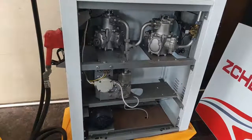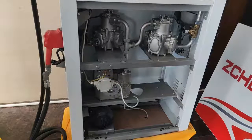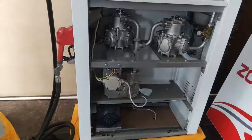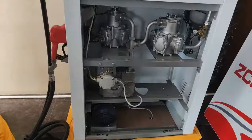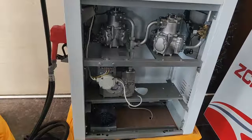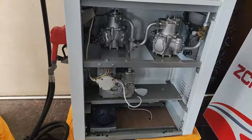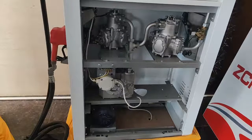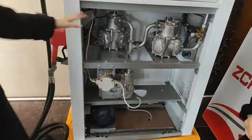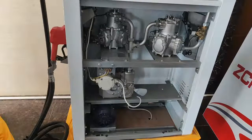Here we can see this one just has one motor, one pump, and two flow meters. These two flow meters can work at the same time, but they share the same pump. So this one is for one oil product. When the two nozzles work at the same time, they share the same pump, so the flow rate may slow down a little. Because the two flow meters connect with one pump, if the two nozzles are working together, the flow rate will be a little influenced.